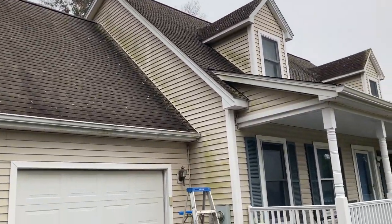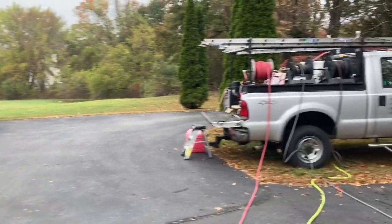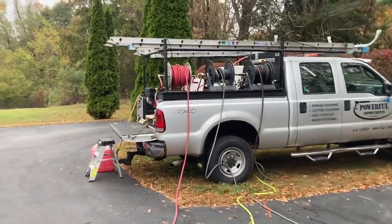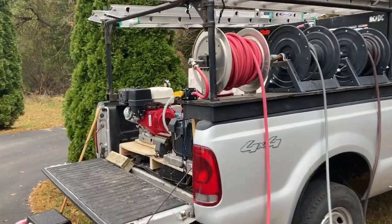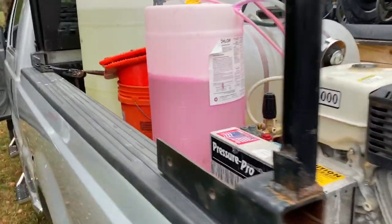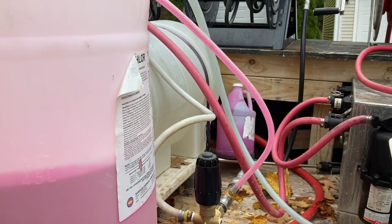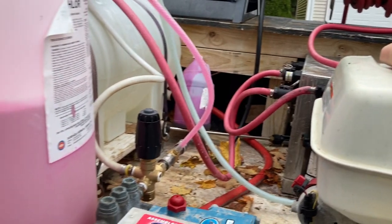This place is pretty nasty. We got a lot of heavy algae. I've got the truck set up right here, all ready to go. My hose is already pulled. I've made 12 gallons of straight SH in my downstreaming tank today, and we got some apple wash in there. And we're ready to go. I forgot to close my gas cap again. Just filled up my gas tank, so that's all set. Should get most of the day out of it today.